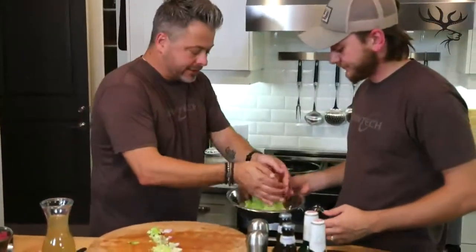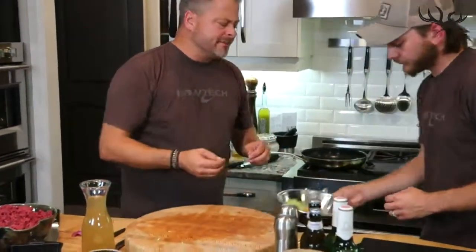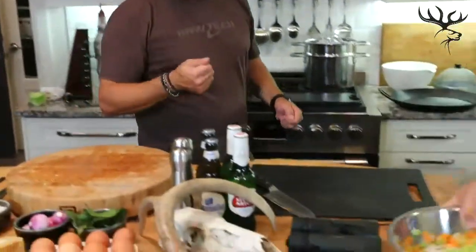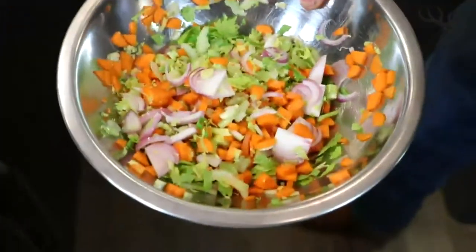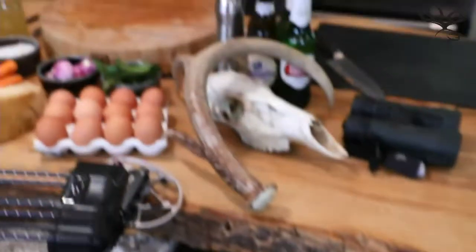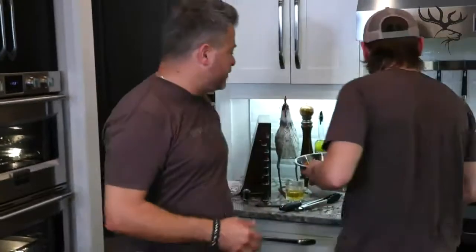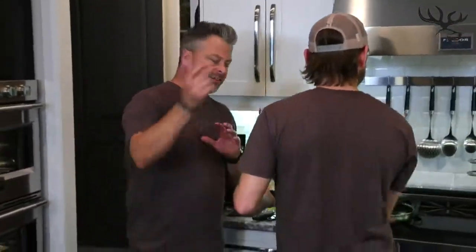Show 'em the colors. Okay, good idea. Here, put that right there. This is the flavor base. So you have carrot, celery, onion, those beautiful shallots. And what that does is it just makes the meatloaf come to life. Especially if you've got something, now keep in mind, like we said, use this recipe obviously for beef.